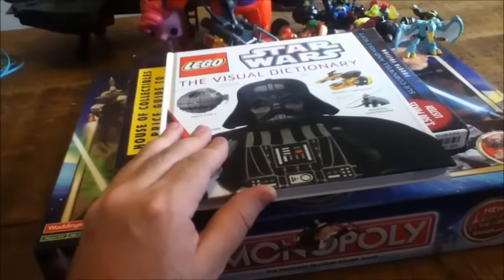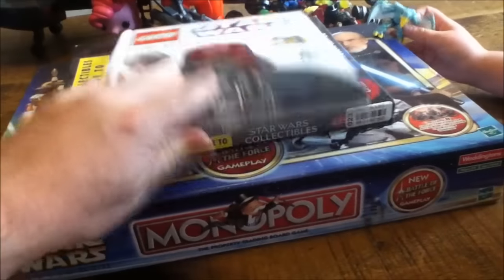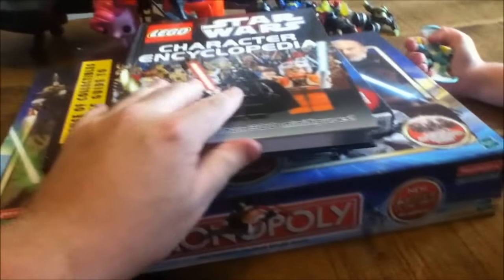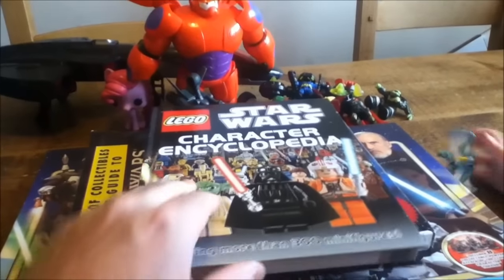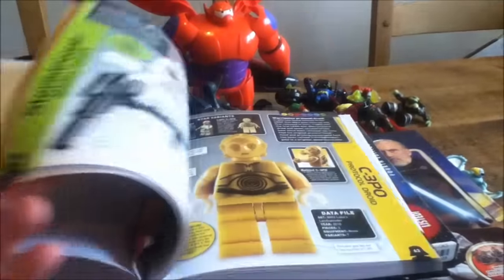We also got a Lego visual dictionary, which cost a grand total of 50p, which is rather nice, isn't it, Jen? Got some very nice pictures in, all in perfect condition. At the same time, we got a Star Wars Characters Encyclopedia, Lego again, because we're into Lego at the moment. This was also 50p, which is fantastic. Oh yeah, we can include that if you want as well.